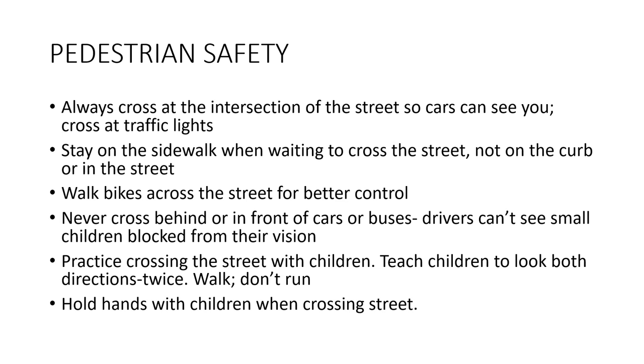Never cross behind or in front of cars or buses. Drivers can't see small children blocked from their vision. It's true, children are small, you cannot see them over the hoods of the cars. It's common sense. And if they dash out from behind a car, the driver is almost upon them, and they're impossible to avoid. So be careful. Do not allow kids to cross from behind cars or buses or in front of cars or buses.